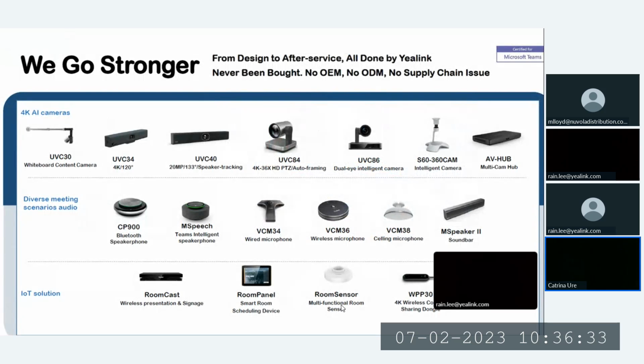This is just an update around some of the additional cameras and the audio that we have available. Some of it's changed over the last couple of years to bring a more slick offering, not just from a sound perspective, but from a quality of camera. This lays out the different solutions within those different types of scenarios, and the IoT, so the room casting, room panels, and room sensors. It's become quite popular as well from a multifunctional room perspective, and the smart panel so that you can make sure you're visible to people that you have a meeting in progress or book some of the meeting room solutions.